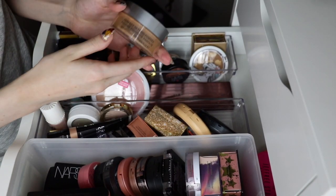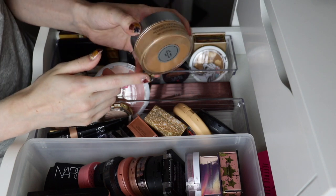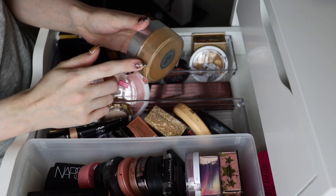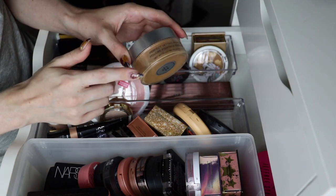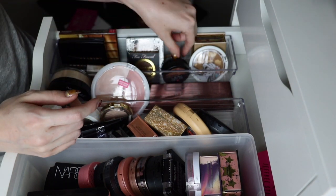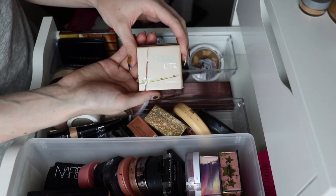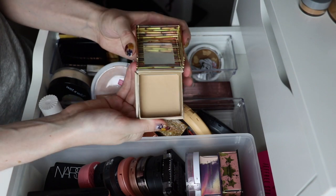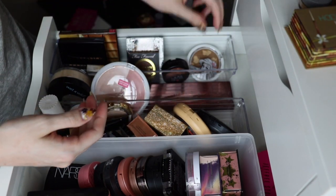So this, I usually have on my vanity. This is the Cover FX setting powder, but in translucent deep. And fun trick, if you're fair, this works great as a contour / bronzer color. So that's why I use it, and I really like it. So I'm definitely keeping that. And I also have a mini size for travel, and I'm going to keep that as well. I just recently got Benefit's Hula Light. I'm going to be keeping that guy. That's been on my vanity as well.